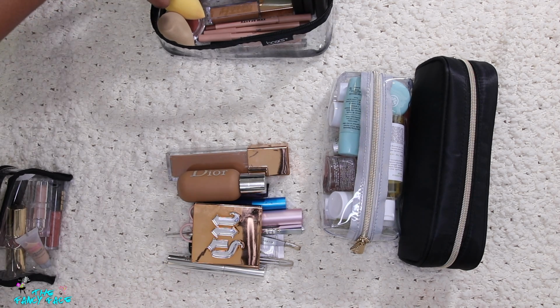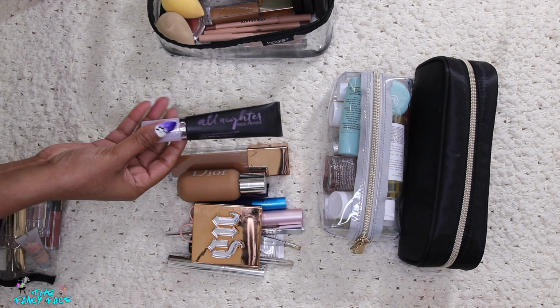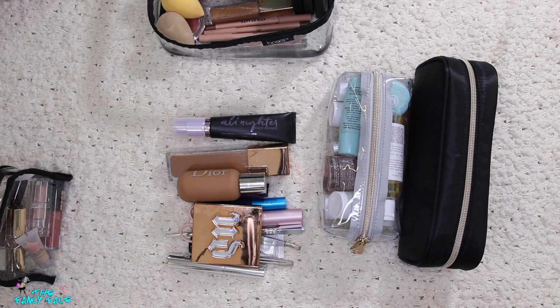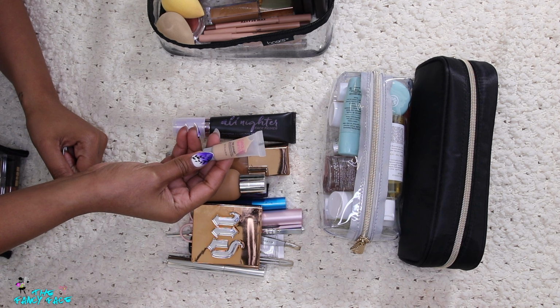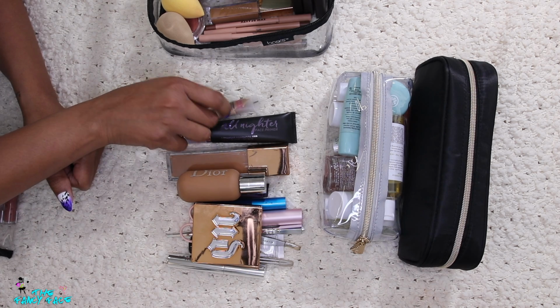So I included my Urban Decay Face Primer. This is the All-Nighter Primer. This has been a really great primer, and I figured, hey, I can use this as my everyday primer. That'll be great. And I also have a little sample size of the Beauty Blender, the Leveler Pore Minimizing Primer. So I'm gonna bring this guy along as well.